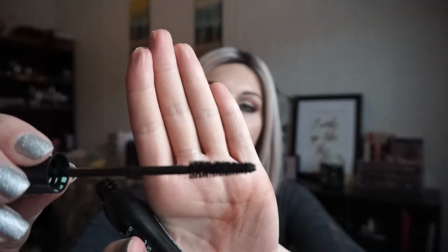It has a conical wand, so it's got the perfect Christmas tree wand that can get into the inner corners of your eyes and the small lashes. It's just amazing, and again, it's $4.99 at Ulta. I love this. I will always love this, and I will probably always repurchase this.